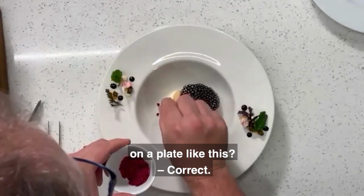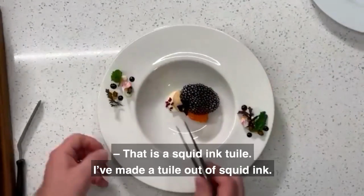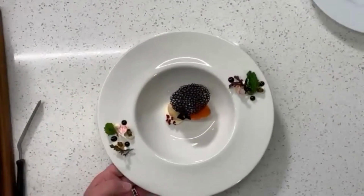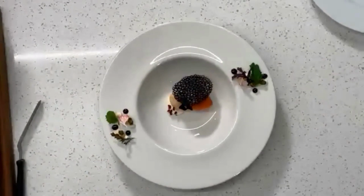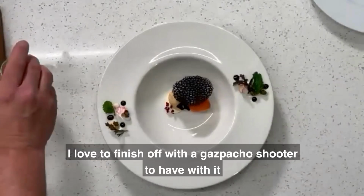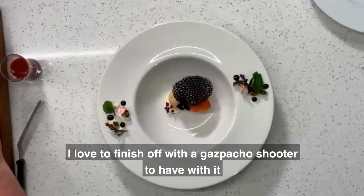Correct. Sorry, excuse me. What's this that you've put on top? That is a squid ink tulle. So I've made a tulle out of squid ink. Looks very delicate. Beautiful. So that's just not finished yet. I'd love to finish off with a gazpacho shooter to have with that.